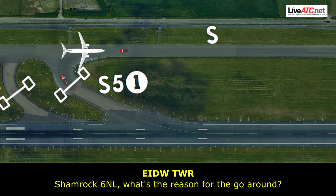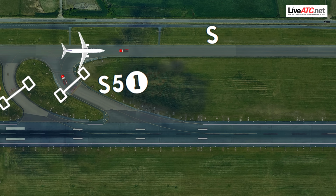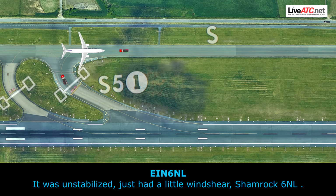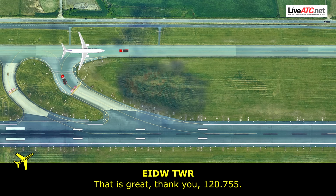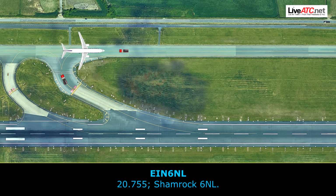Shamrock 6 November Lima, what's the reason for the go around? I just wasn't stabilized on the approach, a little bit of wind shear, Shamrock 6 November Lima. That's great, thank you. 120.755. 120.755, Shamrock 6 November Lima.